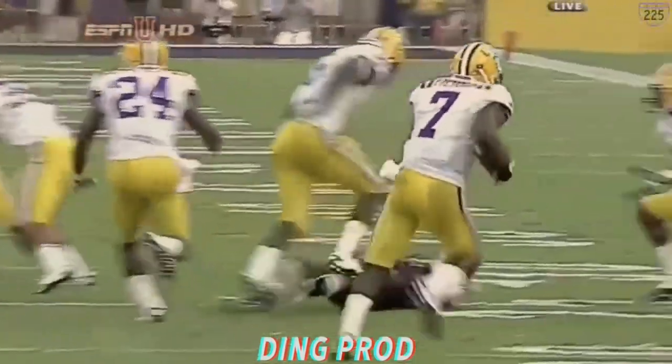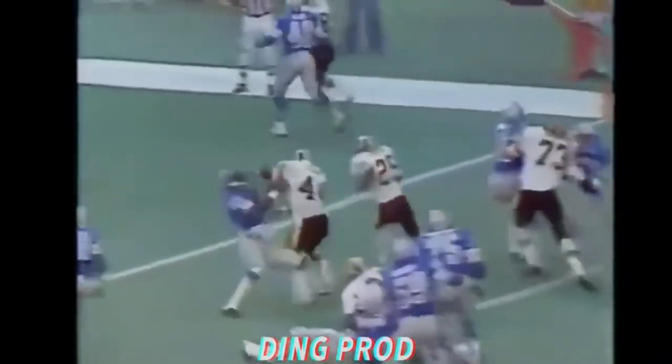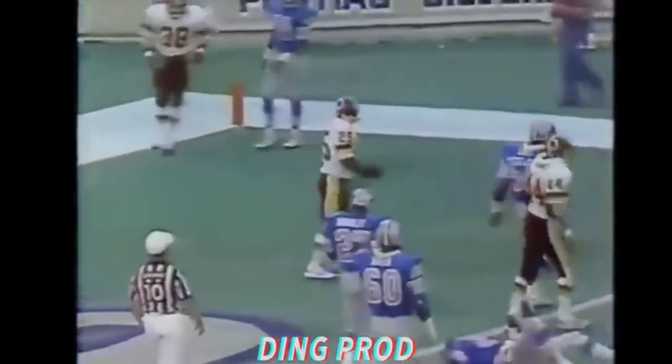Smith, number 42. The Lion punt. Big hole, and it's walk-in time to the end zone for Benny Malone.